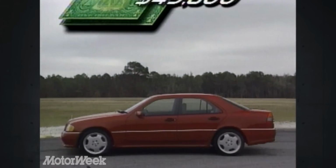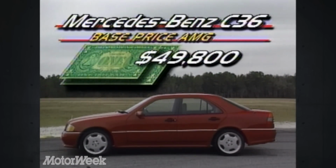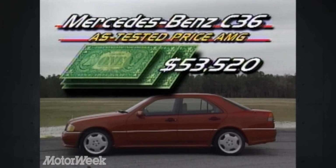And it does cost a lot of money. Base price for the C36 is $49,800. With options, our test car topped out at $53,520. But friends, it's a roaring bargain for a car with the pedigree of an AMG Mercedes.